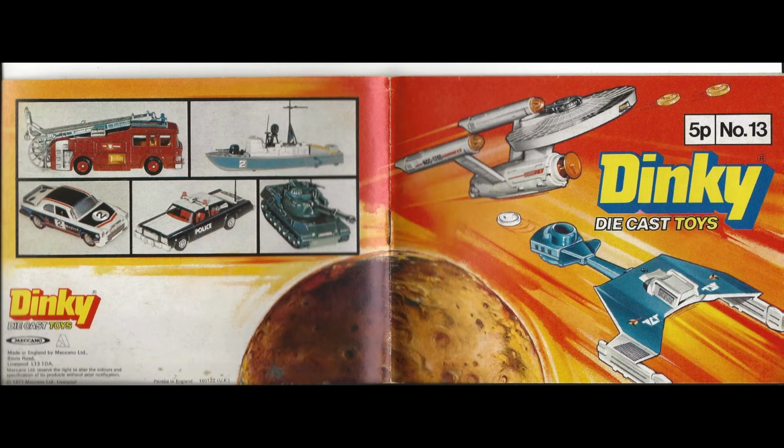And I don't know whether they've really gone to quite as much trouble with this catalogue as they did the previous one. The fact that it's got lots of pictures of kids in it suggests to me that I think they've tried to Americanize it more. Maybe because Mattel were doing something similar at the time, I don't know.